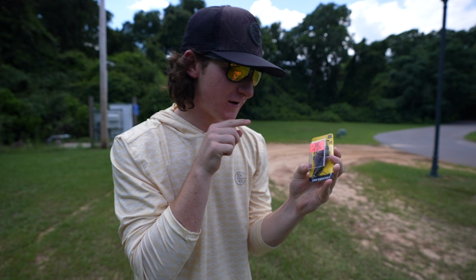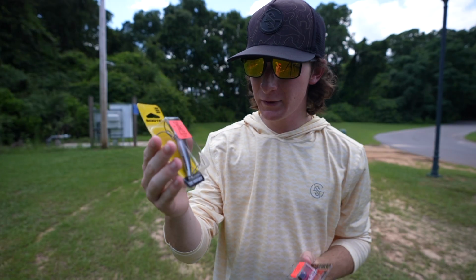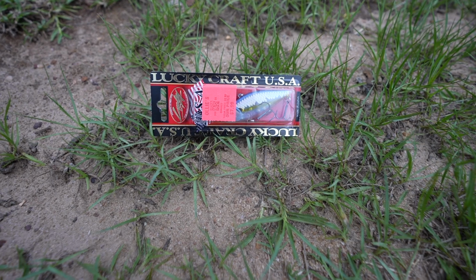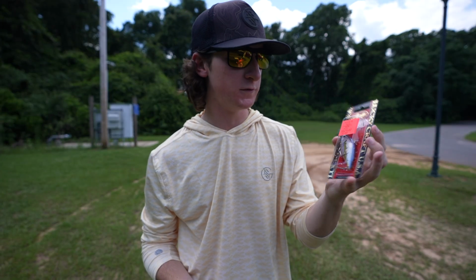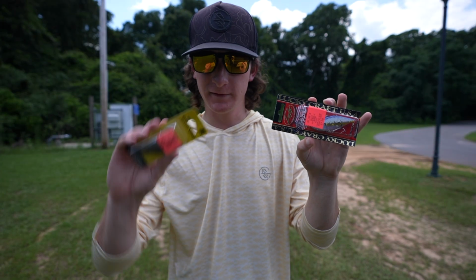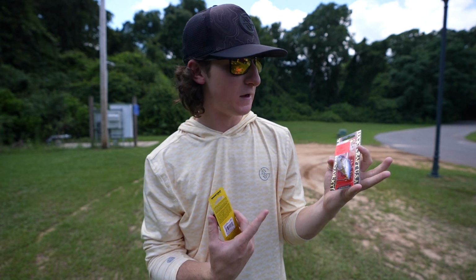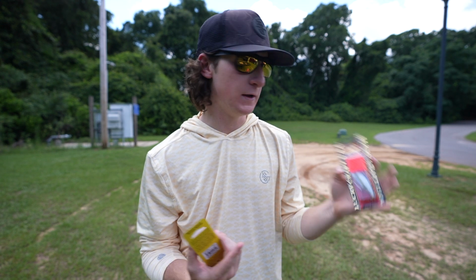All right, so first off, we're starting with probably what I'm most excited about, being the crankbait. Right here, we have a Booyah one knocker that I paid $3.99 for. Then right here, we have a Lucky Craft that I paid $7.99 for. I don't know what the pricing was wrong with this one, but somehow it's more expensive than this one. I don't really think this was a budget bait. It's kind of the same price as a regular crankbait at a store, but it looked too cool. I had to pick it up, and here it is.